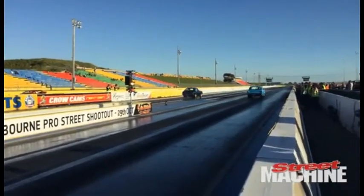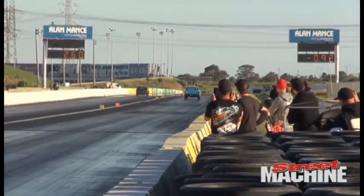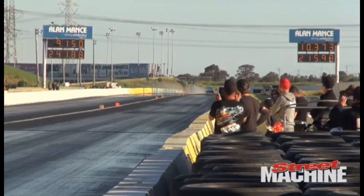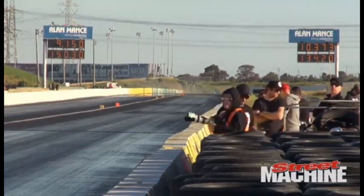Big Capri's on a half. 1.15's the fastest we've seen from that car this week. No doubt about that.